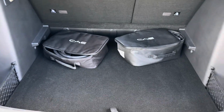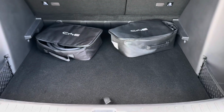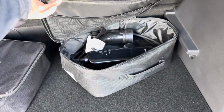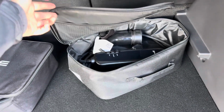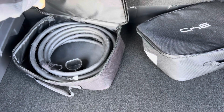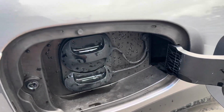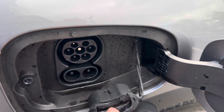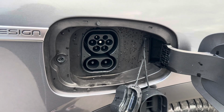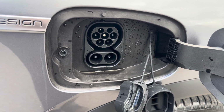Moving to your boot space, you have a substantial amount of room. You could easily fit in a large size suitcase or perhaps even a pushchair. As this car is an electric vehicle, it comes supplied with a 3-pin plug charging cable, as well as a standard wall box charging cable. It has a range of up to 260 miles. It can take up to 6 hours and 20 minutes on a standard 7kW charger and up to 35 minutes on a rapid charge.